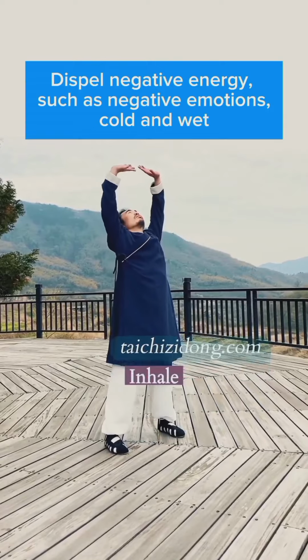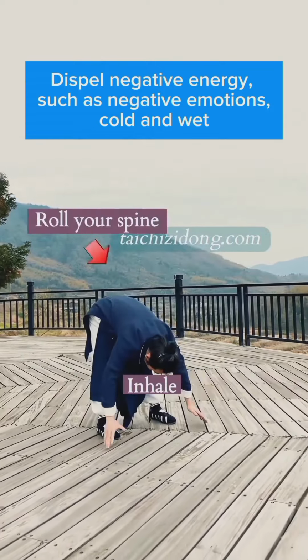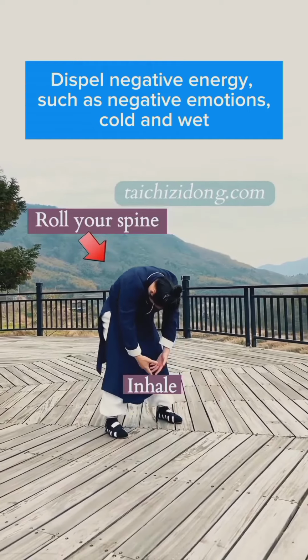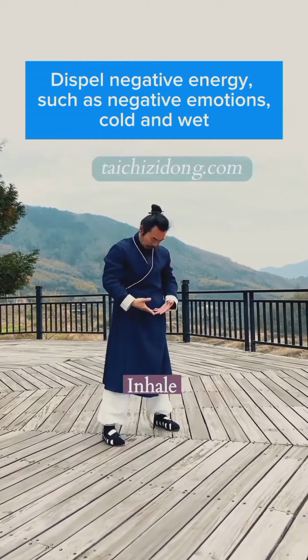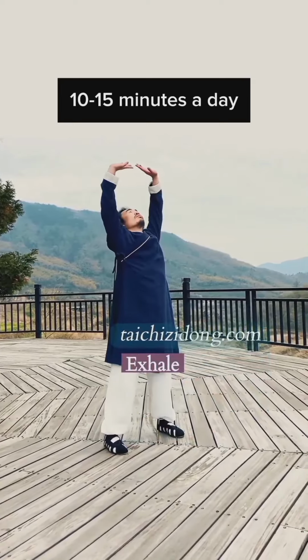Dispel negative energy, such as negative emotions, cold and wet. Do this exercise 10 to 15 minutes a day.